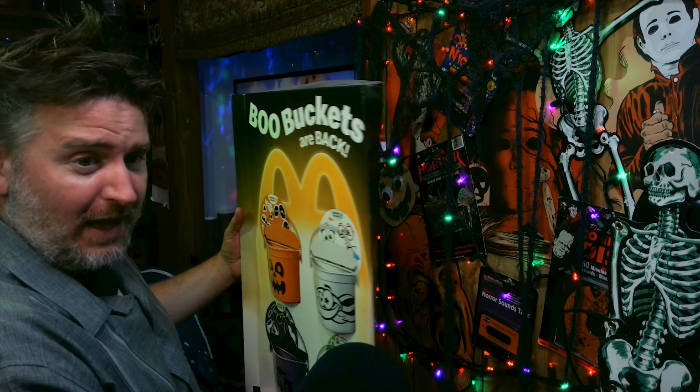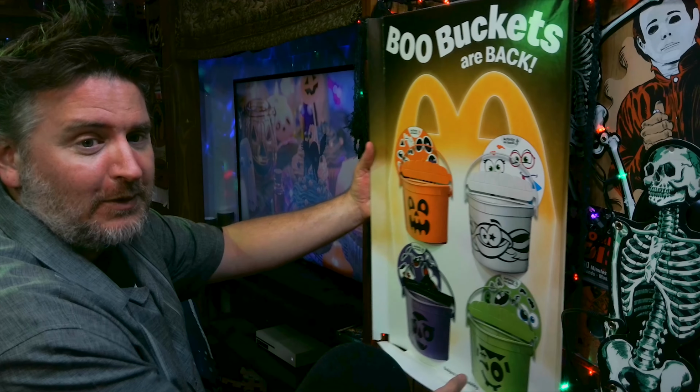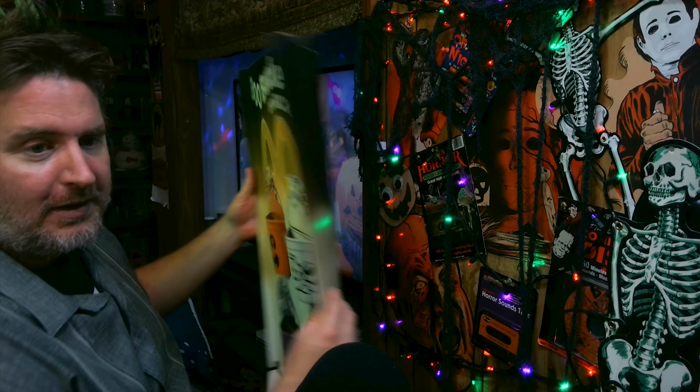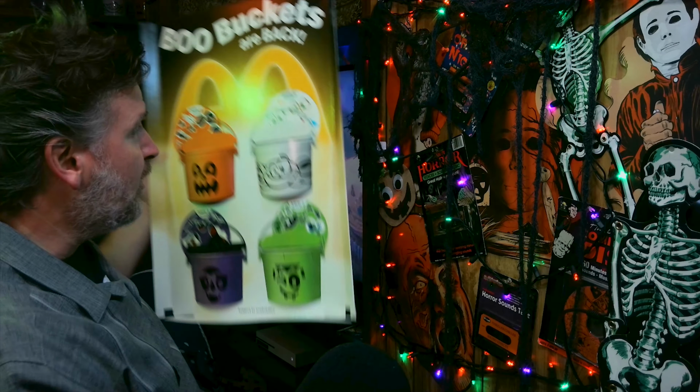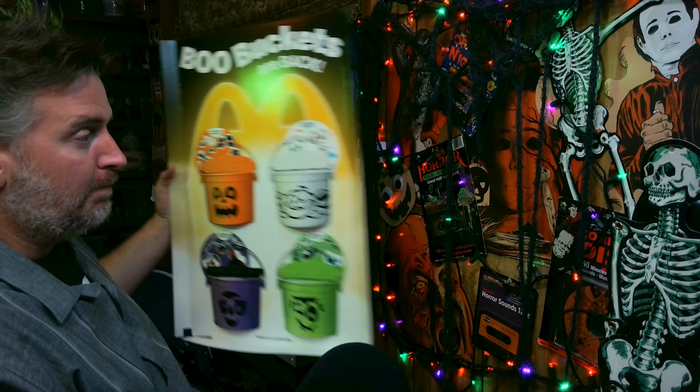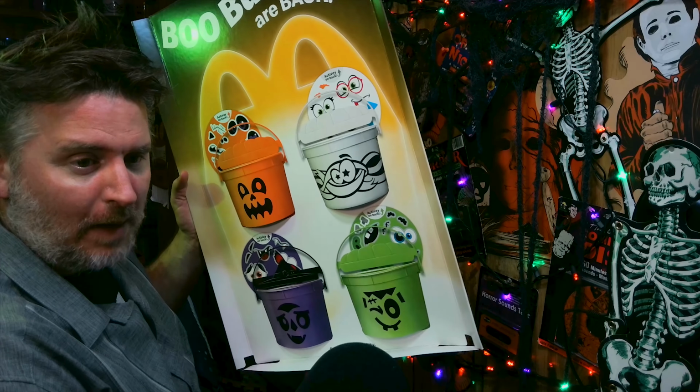I don't know what to do with it. I don't know where to hang it. I guess I should have hung it here for the Halloween season, but it's just big, bulky, weird shaped. I guess I could flatten this out and put it in a shadow box frame. That would be cool, but it's just so weird and bulky. You can't fold it up. You can't roll it up. It's bizarre and cool, and I'm so glad to own it. I just don't know where to put it.